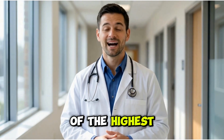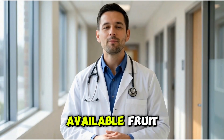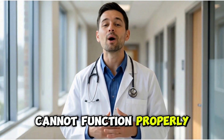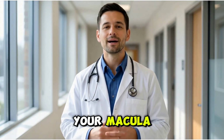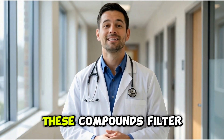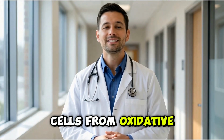Kiwis contain one of the highest concentrations of lutein and zeaxanthin of any commonly available fruit. These are two carotenoids that your eyes literally cannot function properly without. Think of lutein and zeaxanthin as internal sunglasses for your eyes. They concentrate in your macula. That's the central part of your retina responsible for sharp, detailed vision. These compounds filter out harmful blue light and protect your photoreceptor cells from oxidative damage.